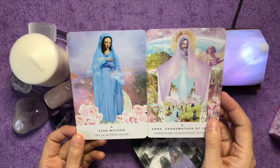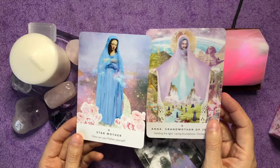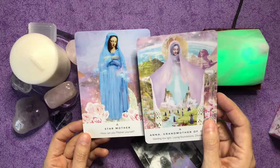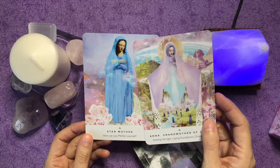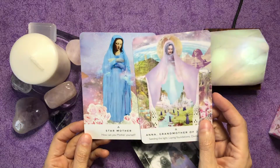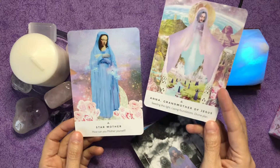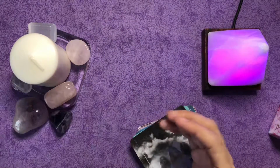Things like the Hierophant card, traditional Hierophant cards, are kind of triggers for me. Things about the Virgin Mary, even though she's not as huge a symbol in the Mormon church as she is in, say, the Catholic church. She's not as big an icon. The Mormons don't wear crosses. They don't really worship the Mother of Jesus like the Catholics do. And then there's Anna, Grandmother of Jesus, and I've kind of just put them in the box.